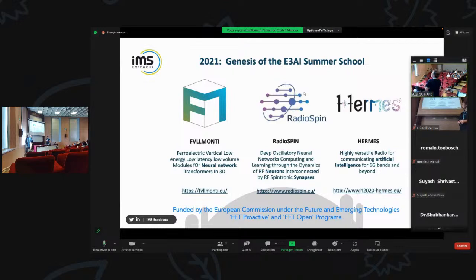The second one is Radio Spin: deep oscillatory neural networks computing and learning through the dynamics of RF neurons interconnected by RF spintronic synapses. And the last one is HERMES, highly versatile radio for communicating artificial intelligence for 6G bands and beyond. So this was just to introduce how this summer school started.